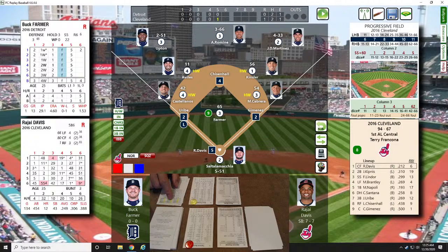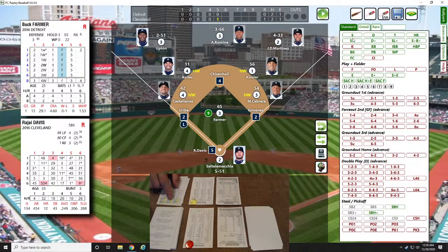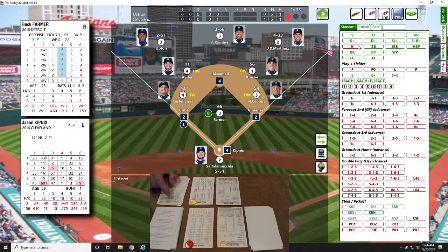66 at-bats, had 14 hits, 1 home run, 6 RBIs, 3 walks, 21 strikeouts, .212 average. And he struck out again, so that's not what you wanted to see. So first out is a big one. Now the defense is going to play back. They're willing to give up a run for another out. They do not want Cleveland getting a big inning.